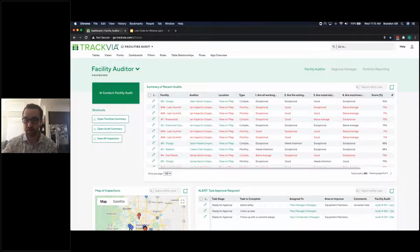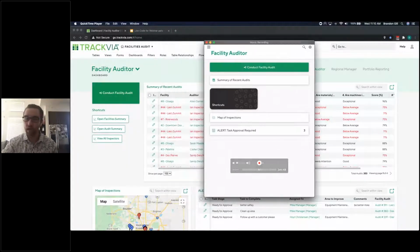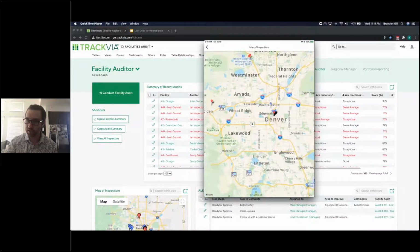Now, to kick off this demonstration, what I'm going to do is, as an auditor or an inspector, I'm going to kick off a facilities audit, and I'm going to do so from a mobile device. So what I've done is I've pulled over a screen that's showcasing an iPad that I've got sitting on my desk in front of me. You'll notice that all of the buttons that we see on the iPad are the same as the buttons that we see on the web, and they work the exact same as well. So if I click into this map of inspections, it's going to render a map that looks very similar to this map of inspections down here.